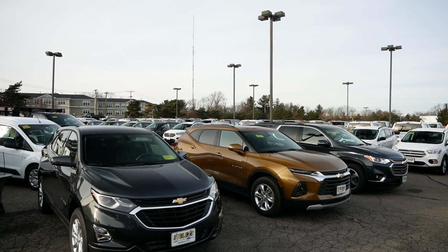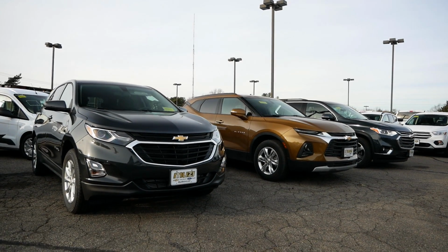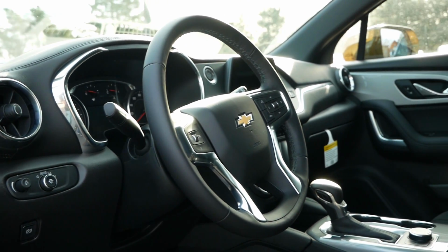The Blazer is meant to be the sporty alternative in the Chevy crossover lineup, and that becomes apparent not only when you see it in person, but also when you step inside, which we'll check out in a few minutes.